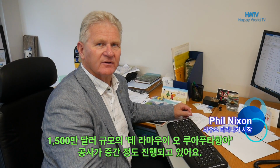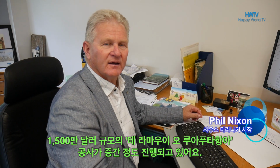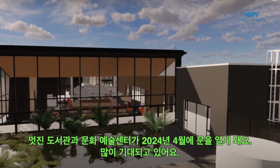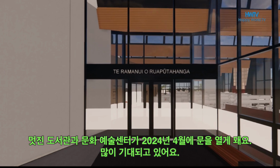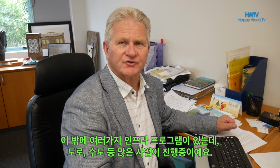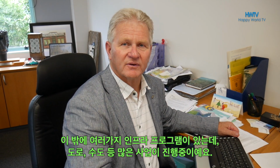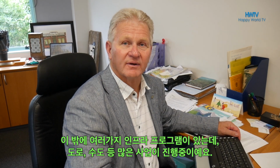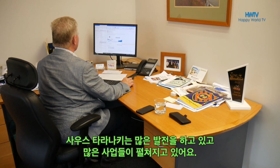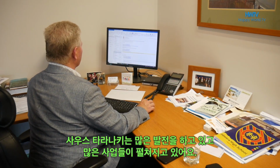In the middle of Hāwera, Te Ramanui o Ruapūtahanga. That is a $15 million spend, and that's going to see us with our new library and lovely cultural centre. That should open about April 2024. So yeah, really looking forward to having that in place. And we've got a lot of other infrastructure programs going on at the moment with roading and water, and yeah, we've actually got a lot happening at the moment. Yeah, we're really growing here in South Taranaki at the moment. There's a lot of good stuff happening.